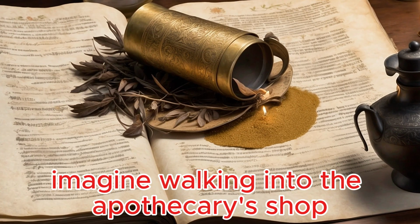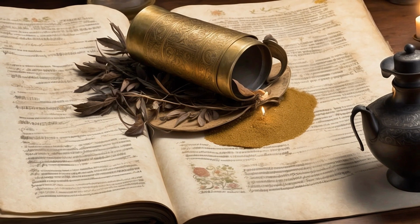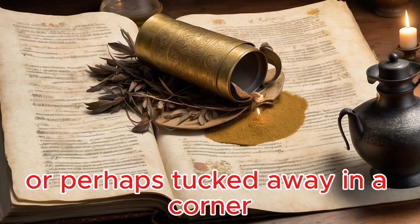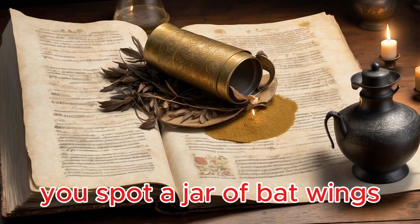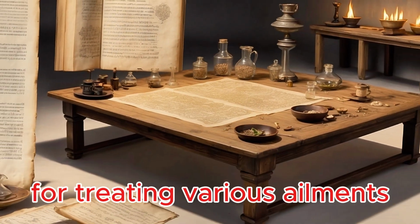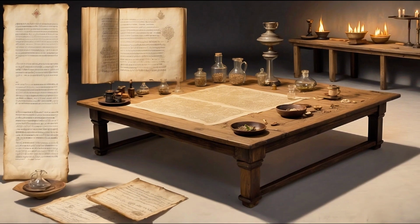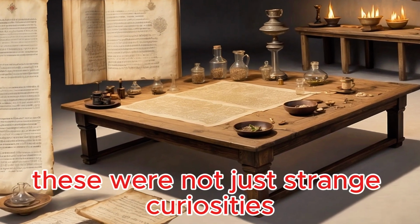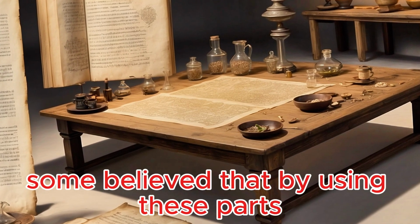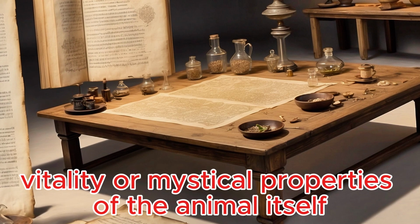Imagine walking into the apothecary's shop and spotting jars filled with strange preserved animal parts. You might see a jar of snakeskin drying out near a shelf of dried herbs, or perhaps tucked away in a corner, you spot a jar of bat wings. These were considered powerful ingredients for treating various ailments, including coughs, asthma, and even anxiety. For an apothecary, these were not just strange curiosities. They were essential components of their craft. Some believed that by using these parts they could harness the strength, vitality, or mystical properties of the animal itself.